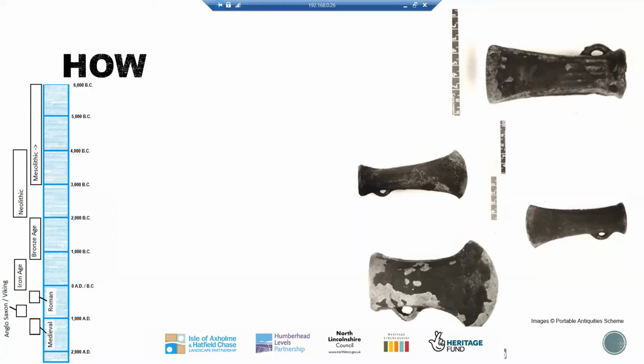What properties does that have? For example, metal is strong, stone is heavy, wood is easy to shape and readily available. So when you look at an artifact, the first thing to ask is, why was it made of this material? Now that might sound like a simplistic question, but as we're going to see, it's not that easy.